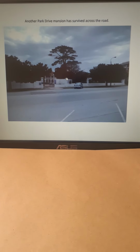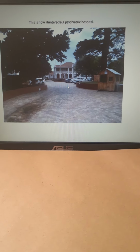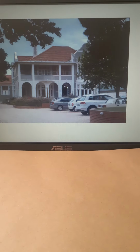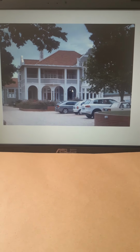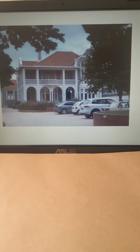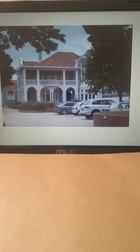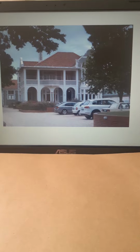So heading back out, there's another mansion across the road. So we have a look, and this is now a psychiatric hospital, Hunters Craig. But again, you know, stunning place. And this is how the elite, the first people to really make big money and move into this prosperous area around St. George's Park, this is how they lived there. You can't really see much here, but that's a long view of the Duck Pond Pavilion.